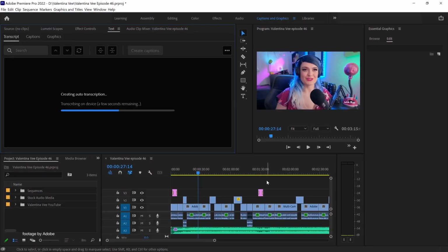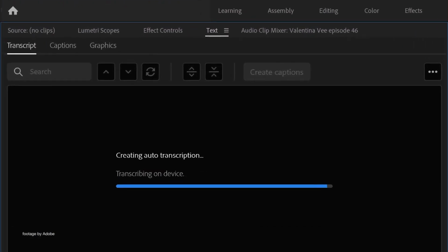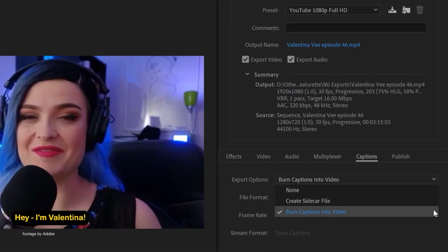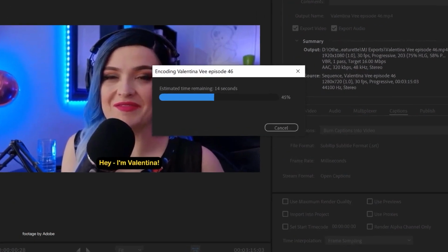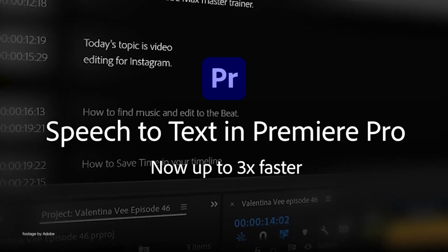matches your videos. In addition, speech-to-text can now also be used offline to generate transcriptions up to 3 times faster on Intel Core i9 and Apple M1 systems. Adobe has also added support for more GPU-accelerated effects, such as linear wipe and block dissolve, now offering smoother and faster performance. And that's it for this week.